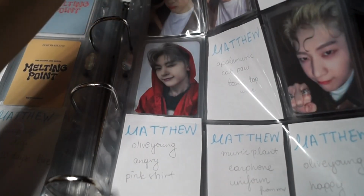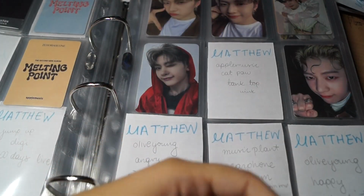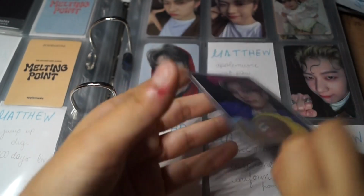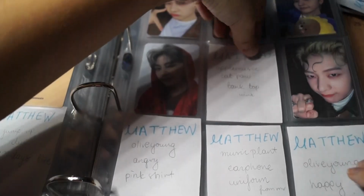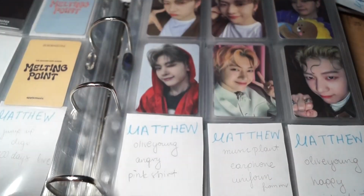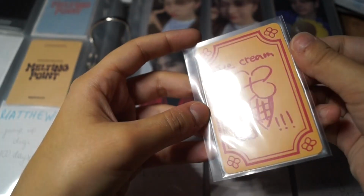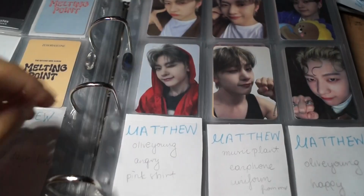Cacao highlight medley. Yes, the highlight medley outfit with a little doll in his hand. Very cute. Oh, this one I love. The cat paw with the tank top. Yes. And behind I have this lucky card. This was a lucky draw from like the Christmas lucky draws.